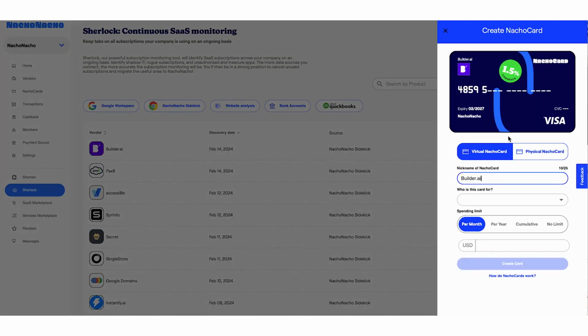You can assign it to a specific team member and to that particular vendor. Once that Nacho card is replaced with your existing form of payment, you could suspend or cancel that Nacho card with one click. Nacho cards give you the ability to track and control all of your expenses company-wide and cancel the subscriptions that you no longer need.